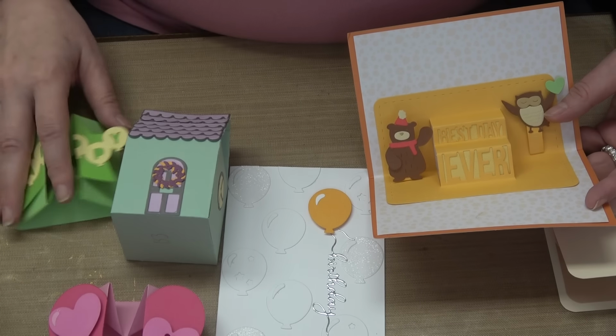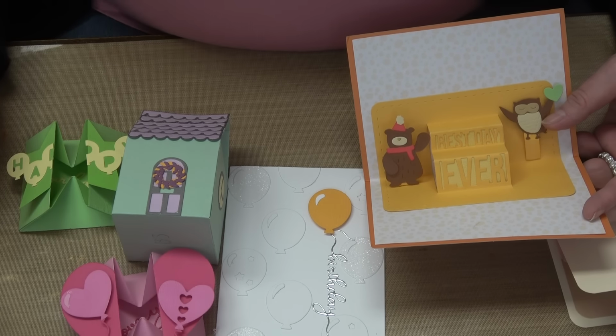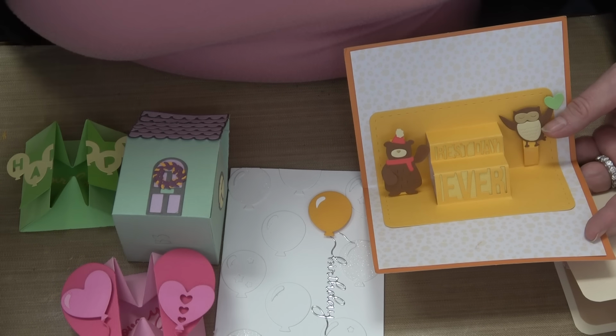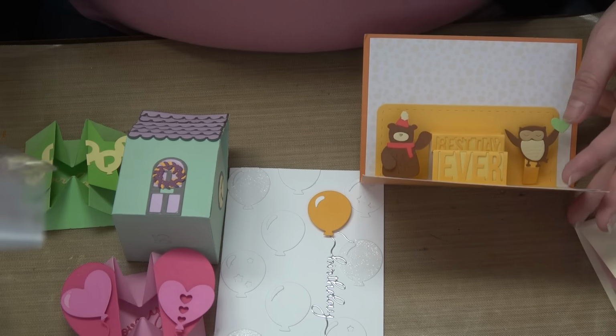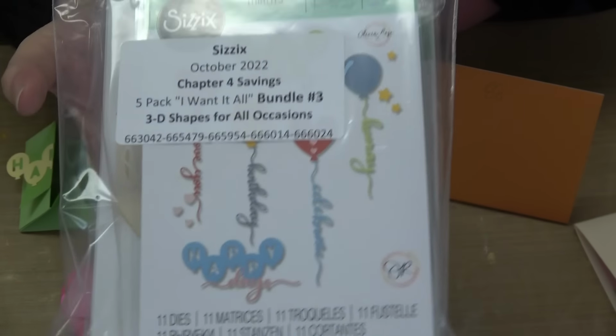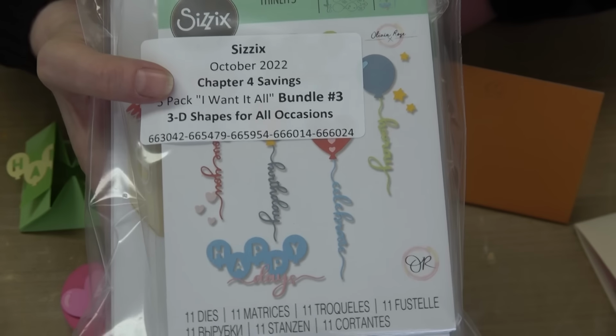So this is bundle number 3. And again, they're calling it 3D shapes for all occasions. $122.95 all the way down to $79.99. This is a home run if I've ever seen one.